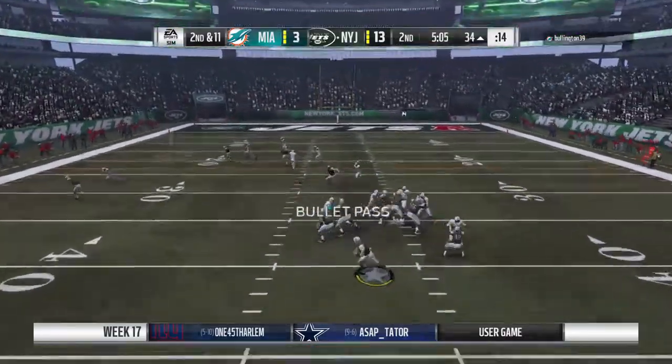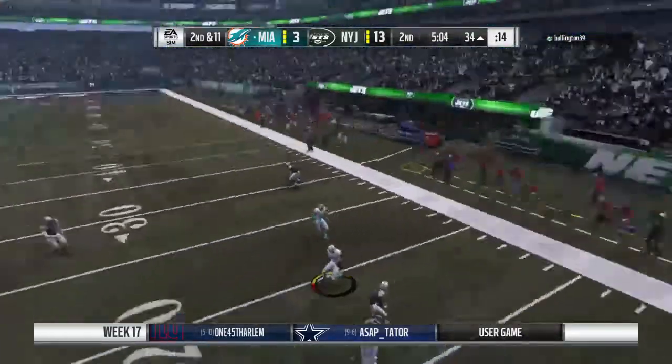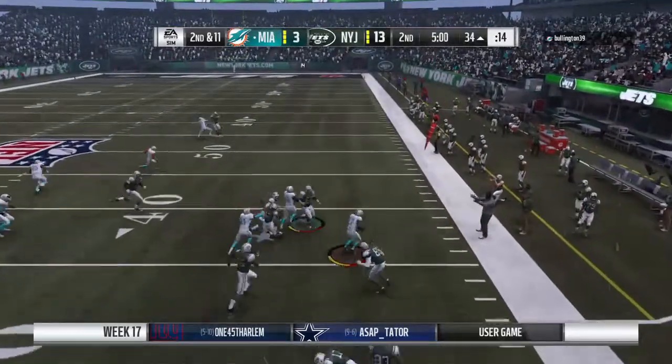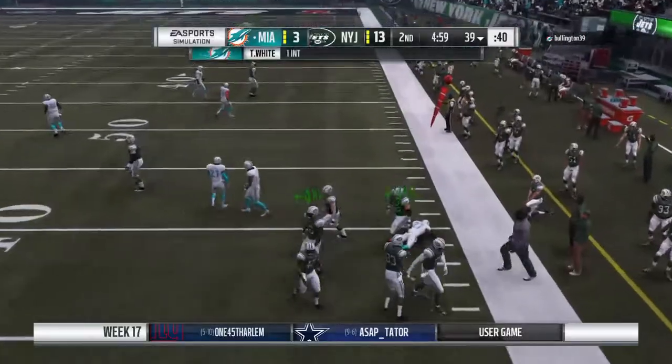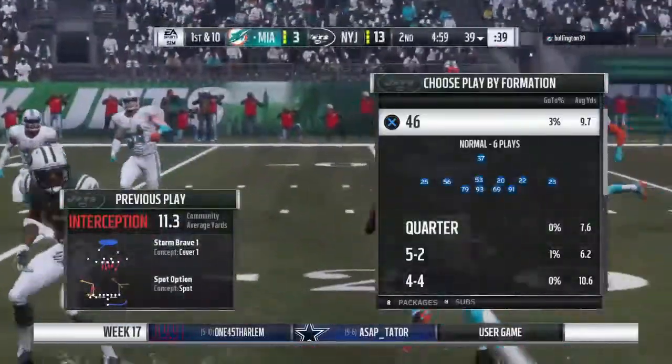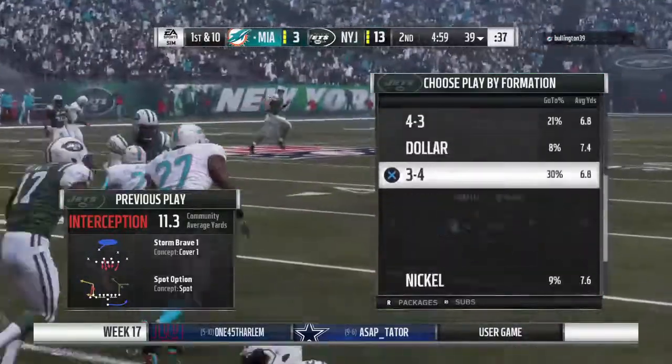Now they'll throw here out of the gun. Into heavy traffic, and it's intercepted. Tre'Davious White with a pick. Oh, and now he bowls him over. It's almost like you can see the look of frustration on his face. 4 interceptions last week. We talked about it all week. What did he do wrong?